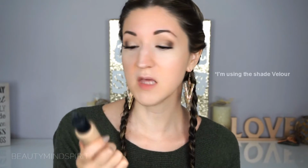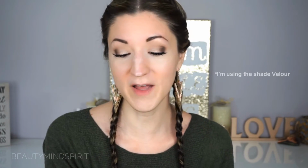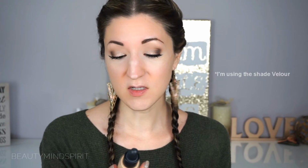You want to bring light to the center of your face. So that's why I added the light in those areas. Now I'm going to be taking the Mineral Touch Liquid Foundation. This is amazing. This is my new favorite foundation. I'm so glad that I discovered this and that I use this because it's just phenomenal.